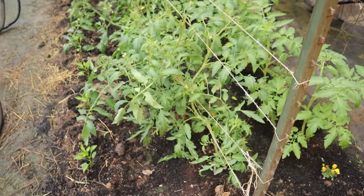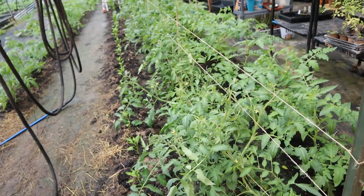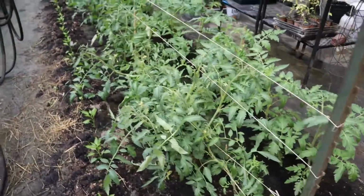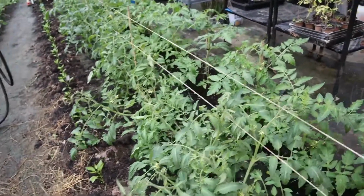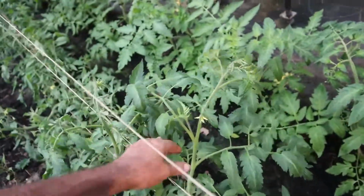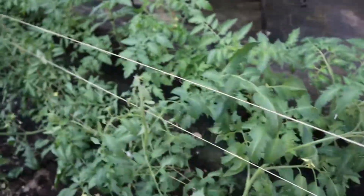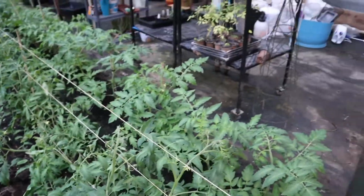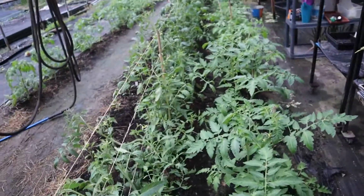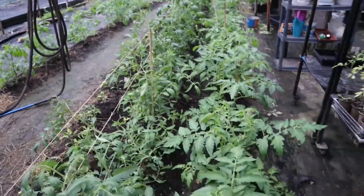These right here are ones that are called Amos Coli. The seeds were sent to me. Like I said, I gotta get them tied up. This thing's really taller than what it looks like right there. Then on the other side is just a beefsteak type tomato that came out of box store seeds. But they're really taking off.